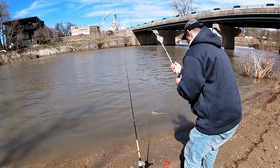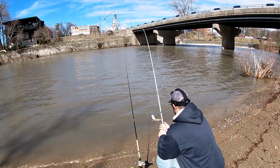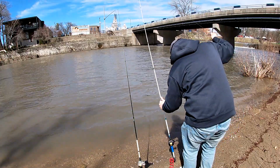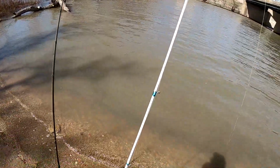Yep. Small channel. All right. He winked my rod holder right out. He somehow got both baits in his mouth too. Near his mouth, I should say. Hey, buddy. Yeah, you're a tangled mess right now. That'll be fun to deal with.